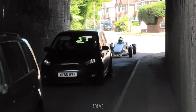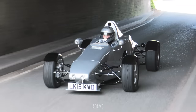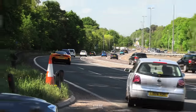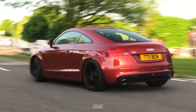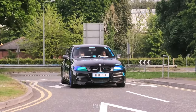What is this coming down the road? A single seater? I have never seen anything like that before. It's like a man-made Indy car or Formula One car. There must be some kind of supercar rally with mostly McLarens. Oh dear. Oh no. TT owned by a bloke called Ben. He doesn't need those. And what's this coming over the brow of the speed bump?